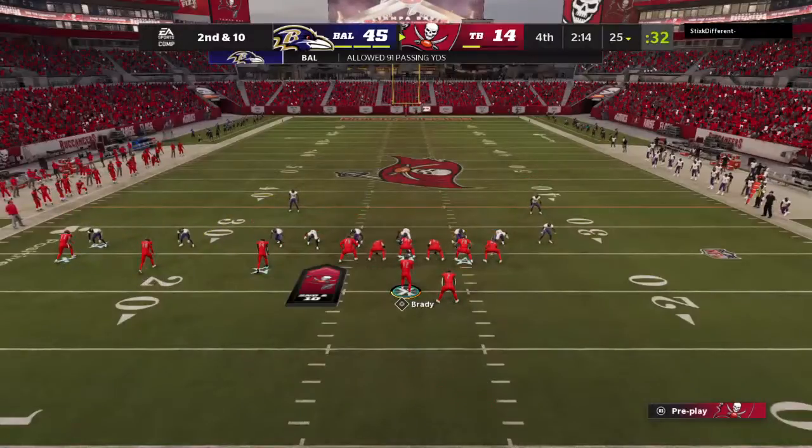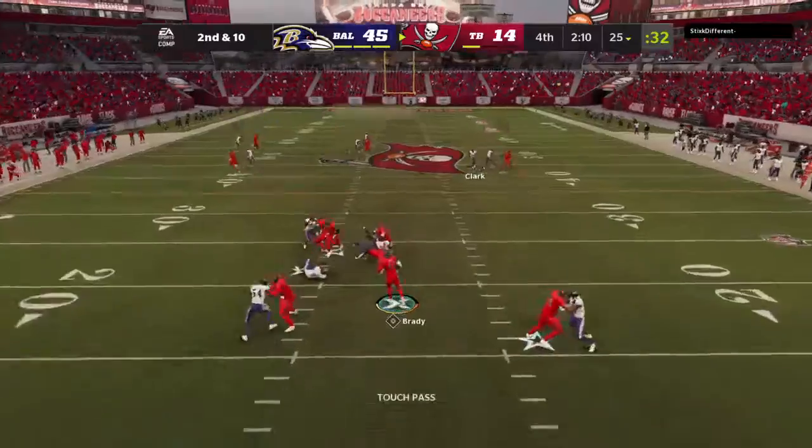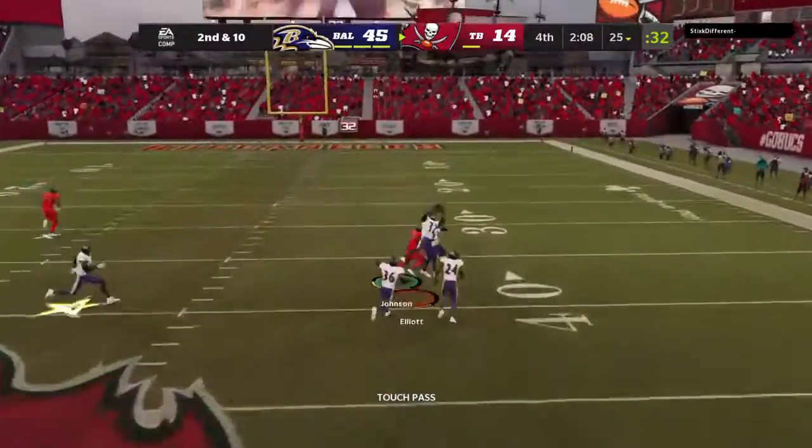Does it often affect the play calling with the interception? How much does that change what you do? I think it does, depending on why the interception was thrown.